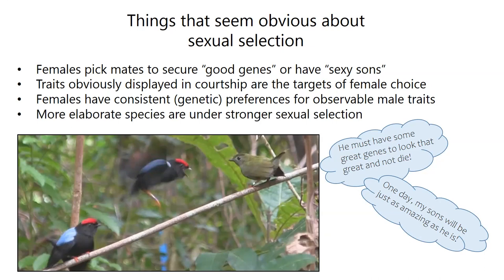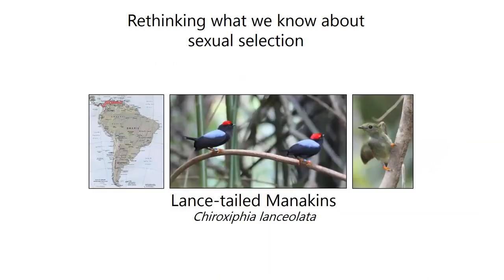And lastly, it's a common assumption that more elaborate species are under stronger sexual selection. Okay, and so now I bring you to the bird that has led me to question all of these things, the lance-tailed manakin. Lance-tailed manakins are a bird that I've studied from my first year in graduate school. These guys are Chiroxiphia lanceolata.